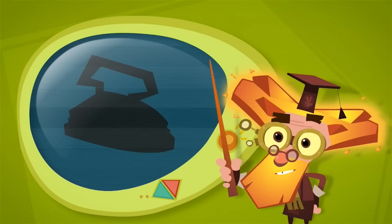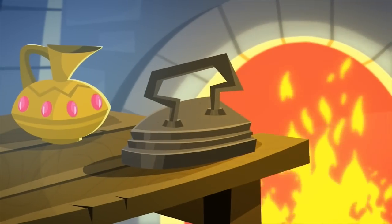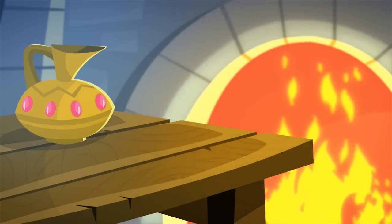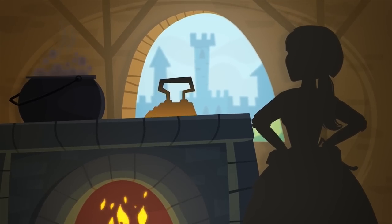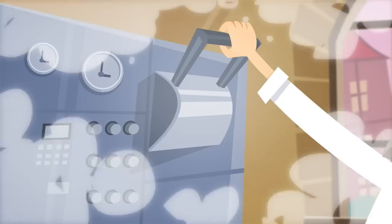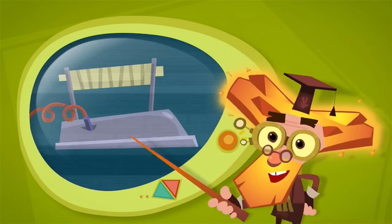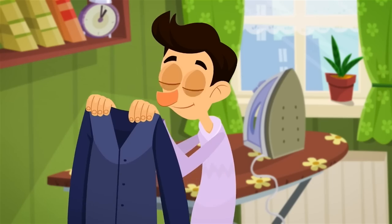Irons with a shape like what is used today appeared during the Middle Ages. They were made out of cast iron and needed to be heated up on a stove before they could be used. Later, people came up with irons that were heated by putting hot coals inside. And finally, in the 19th century, a convenient electrical iron was invented and has been used ever since.